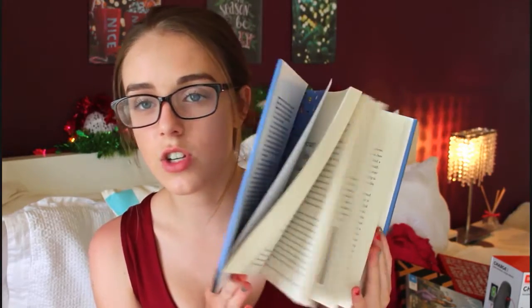The next thing I got from my parents is actually Anna Kendrick's autobiography, Scrappy Little Nobody, and I'm excited to read this. And it's just, I suppose, a collection of her life, I would imagine.